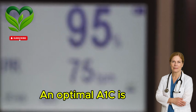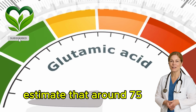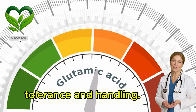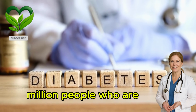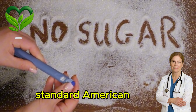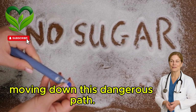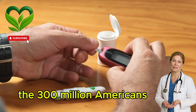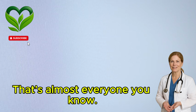An optimal A1C is up to about 5.3. Based on this, I estimate that around 75 million Americans have optimal glucose tolerance and handling. That leaves roughly 150 million people who are slipping toward prediabetes. They're eating the standard American diet, processed foods, sugar, white flour, and moving down this dangerous path. Unless they change, they're on track to join the 300 million Americans with some degree of glucose handling issues. That's almost everyone you know.